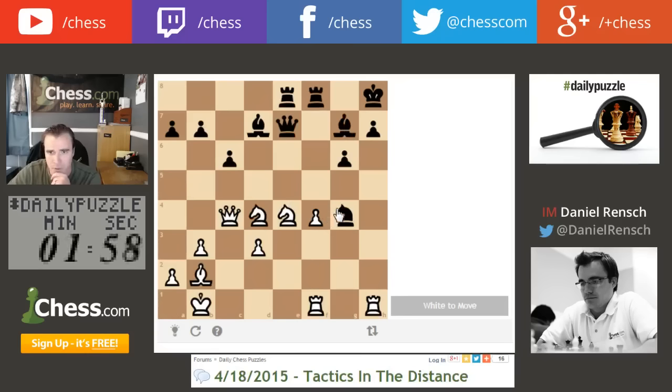Okay, this also looks tough. Rook takes h7, king takes h7 is the first thing I'm considering. Also, knight to g5 check. I like the idea of taking h7 and then playing knight g5 check, and then playing the rook over. I like it a lot. Wait, do I have to give check first?